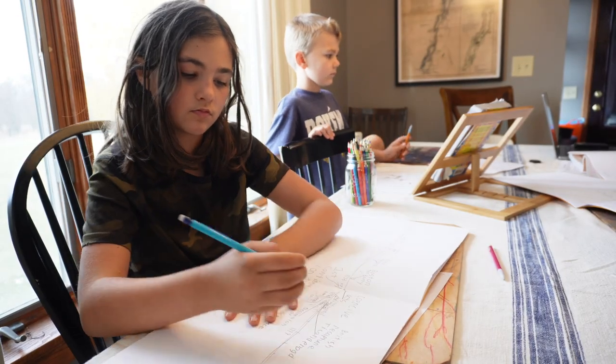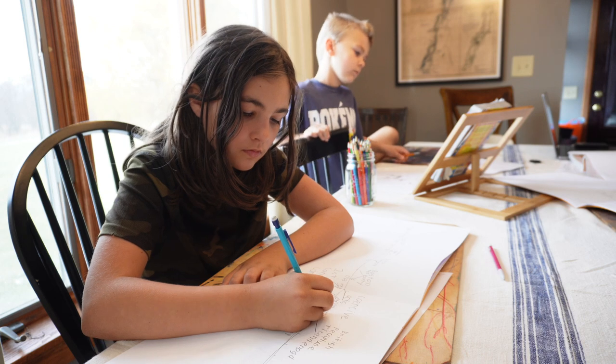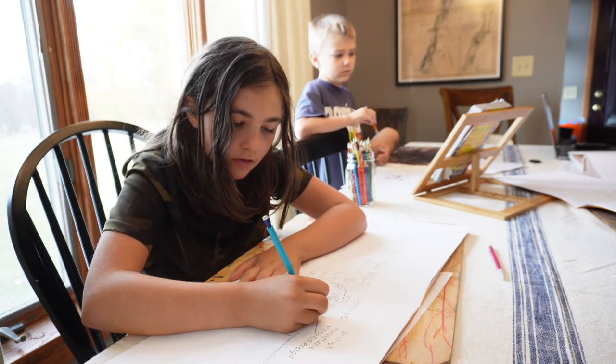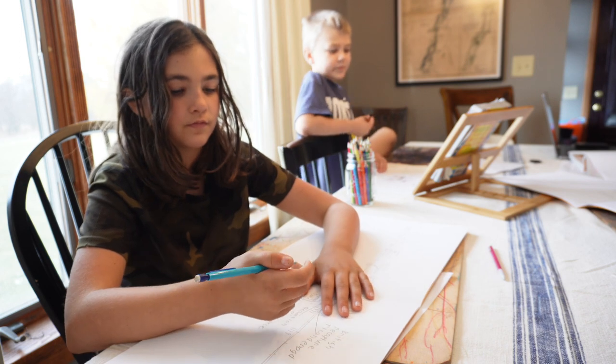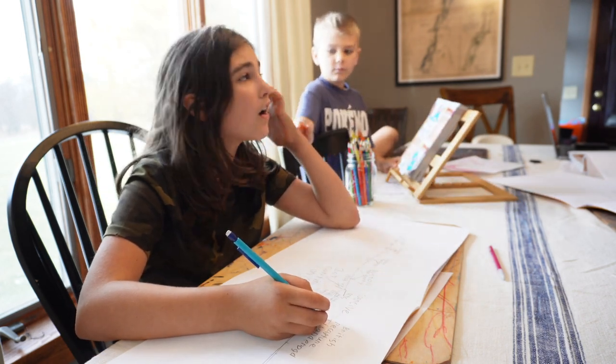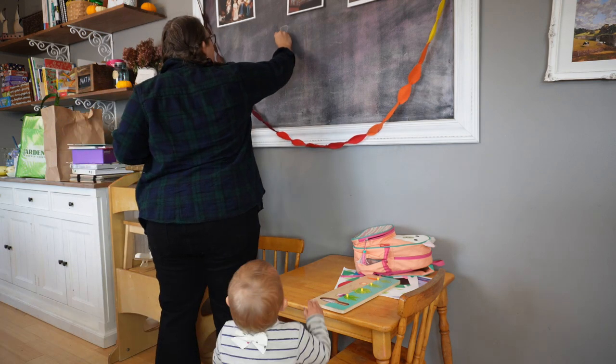Also 1776, the British recapture Ticonderoga. I have that. Okay. How do you spell Saratoga?